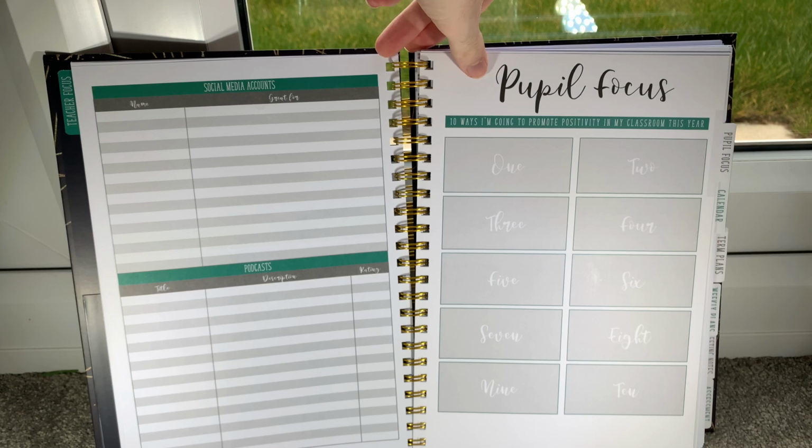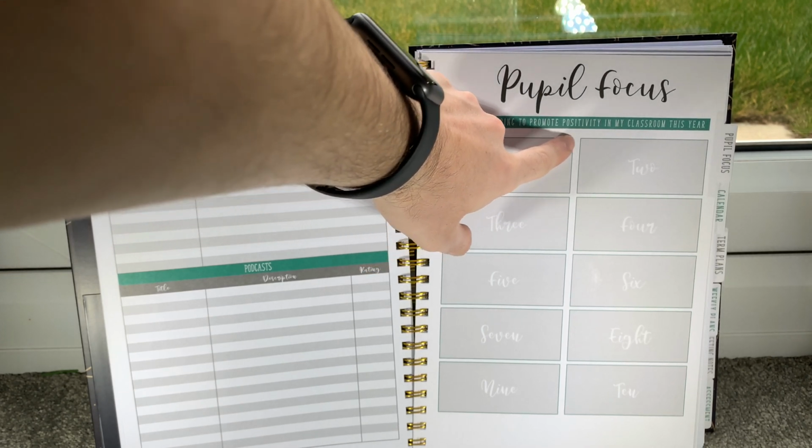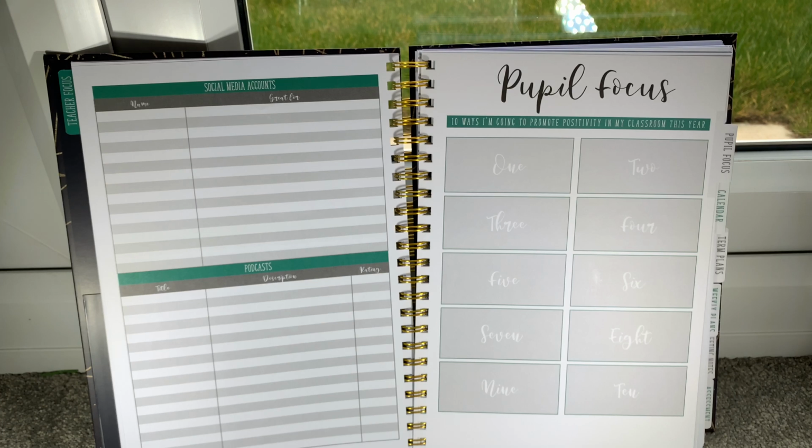Next up, we've got our pupil focus page. So this is where 10 ways I'm going to promote positivity in my classroom this year. So 10 targets, 10 things you're going to do to promote positivity. And again, obviously, they're called the Positive Teacher Company. It's all about being a positive teacher.